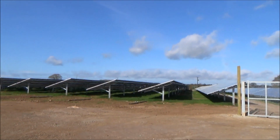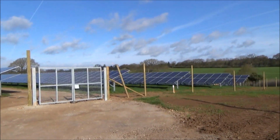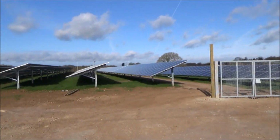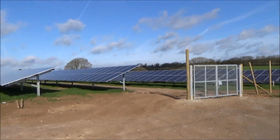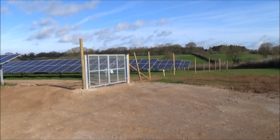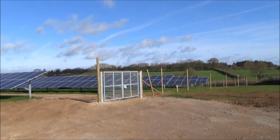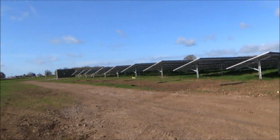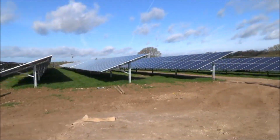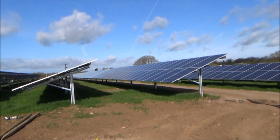Well, it's a very blustery day, so I don't know how well you can hear this, but I've just come up to the solar farm to have one last look at it, because they've actually finished putting in the solar farm and they've connected up all the panels to the national grid, but they haven't finished putting the fence around it, which is rather strange. So I thought I'd have a quick look around the panels just before it's all fenced off, and we'll see what it's like now.